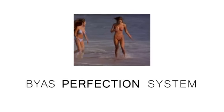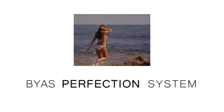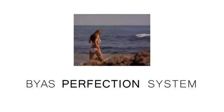Today, the two of us will be introducing you to a revolutionary system which is making its way through Europe. We will reveal the slimness secrets of the stars and celebrities to you, and we'll show you how you too can reach your ideal weight and eliminate your problem zones comfortably and easily with the BYAS Perfection system.